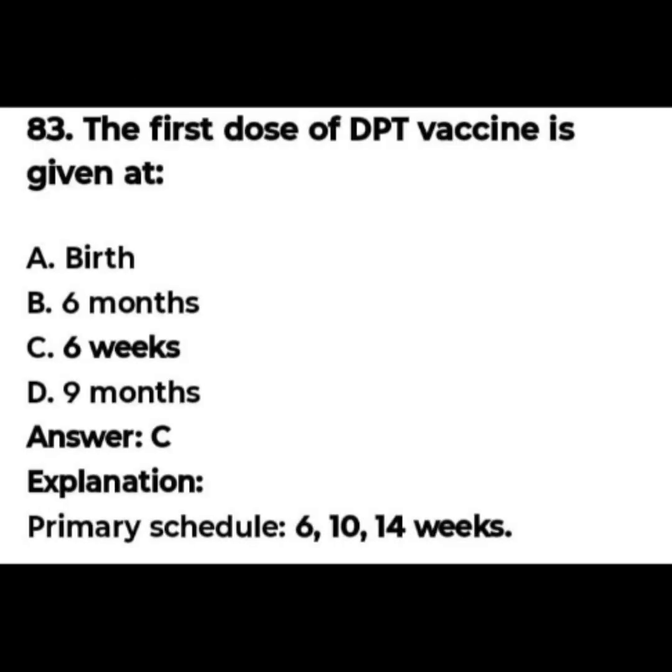The first dose of DPT vaccine is given at: the correct answer is option C, 6 weeks. Primary schedule is 6 weeks, 10 weeks, and 14 weeks.